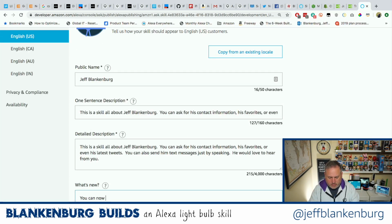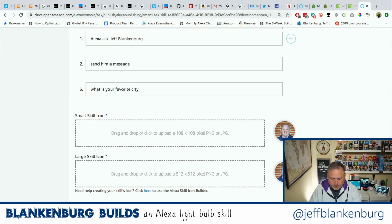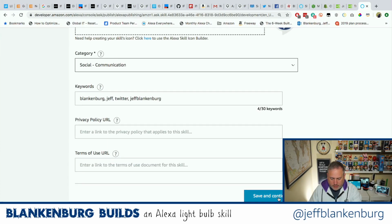You can now change the color of the lamp that Jeff uses during his Twitch streams at twitch.tv/Jeff Blankenburg. The light will change any time that you ask it to, but you'll only be able to see the lamp during a broadcast. Great, great, great. Save.